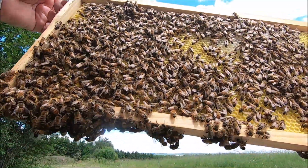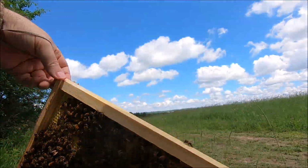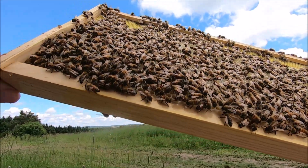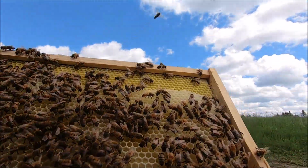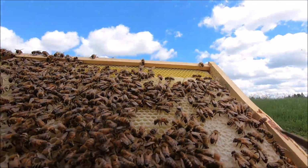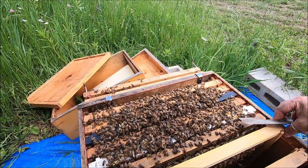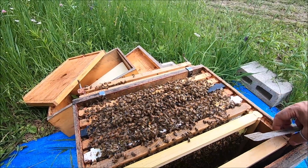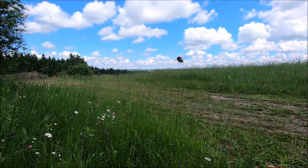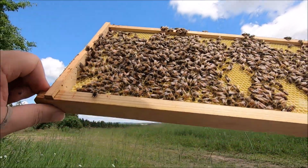So every bee looks like a queen bee to me. Well, not everyone, but you know what I mean. Mostly nectar on this one, but they're building it out really nicely. Look at this. Okay, very quick look at the last frame. Then I'm gonna move these over, close this up, and then try to make sure I get that new yard ready for these guys.